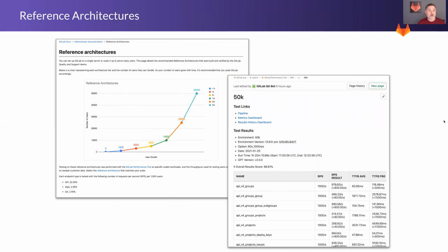Implementing GitLab is often more complex than implementing other solutions, but we do have reference architectures which provide sort of easy to use architecture recommendations at different scales in terms of numbers of users. So for example, if you have between 5 and 10,000 users, you probably want to adopt our 10,000 user reference architecture. And not only do we have a complete reference guide for how to deploy that architecture, but we also have performance tests of each of those architectures, which we maintain and monitor every time there's a new release of GitLab to make sure that that architecture is performing up to snuff and to improve it if it isn't.